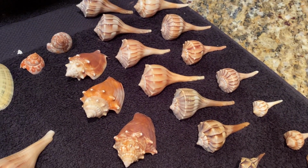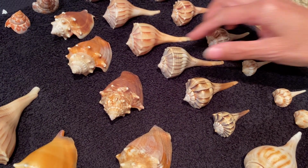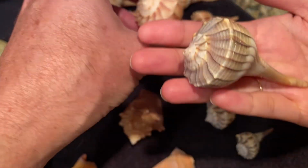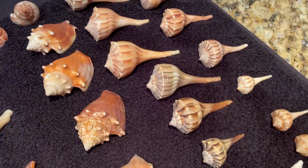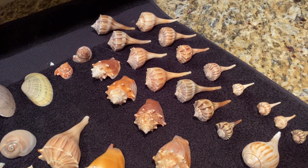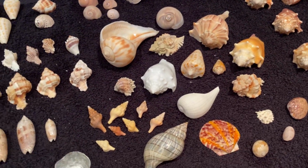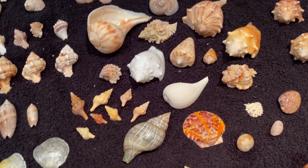Yeah, the lightning whelks, man, on the West Coast are so gorgeous. They are. They're like, you know, they got the points on them. There's so much clarity in the lines and the patterns. The lightning whelks are so beautiful on the West Coast of Florida. And then, right, we're headed towards the center, our favorites. God, man, such a great assortment.